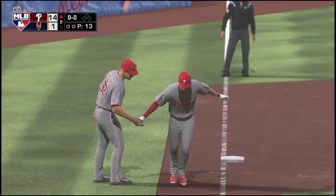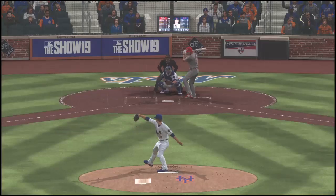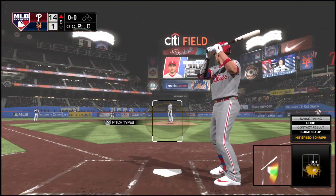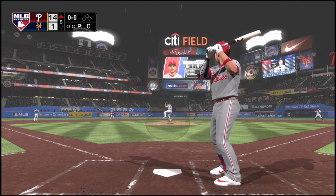So it's a solo shot to dead center, his second home run of the game, as this lead got even wider. I'll tell you, guys are scrambling in the dugout to get to the plate now, and I can't blame them. It seems like everyone's getting in on the action. That's the 7th home run of the game. When it rains, it pours, I guess.